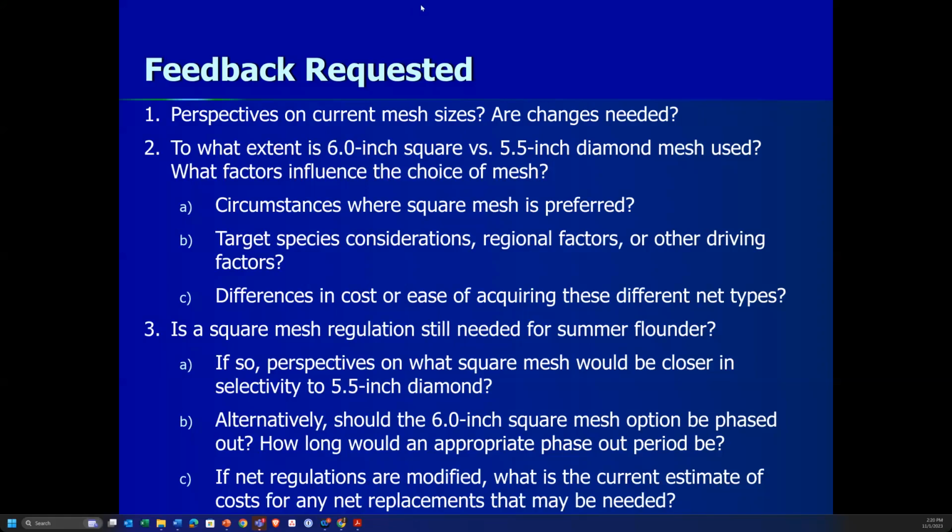On this issue, I think it's been something that's been in place for a very long time. The fluke resource has rebuilt under this regulation. In preparation for this meeting, I did talk to the three primary net builders in the Southern New England region, and they've told me that they do build brand new 6-inch square cod ends for people for this fishery. So I think it's important that the council keep in mind that people, this year, last year, have shelled out money for 6-inch square cod ends.